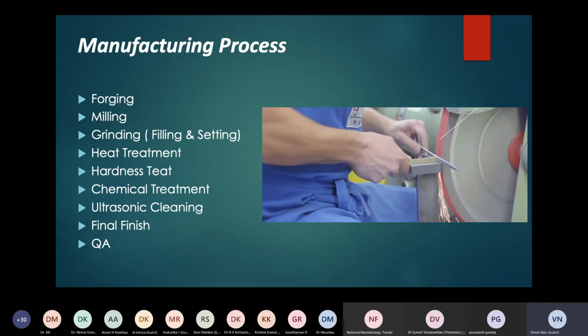Then the next stage is actually the milling. Milling is a material removal process which can create a variety of features on the part by cutting away the unwanted material. Different features such as serration, ratchets, and a lot of things can happen on that. The next process is grinding and filing. This is a material removing process using different types of grinding wheels and files. This is the third process as per the ISO and CE certification. Then after that, the heat treatment process will be there.